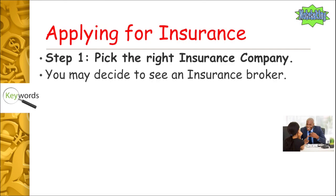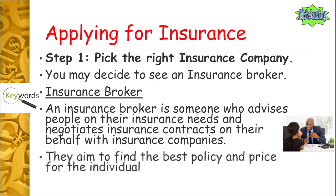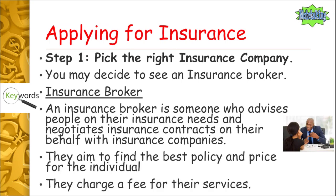So, you might decide to go for an insurance broker instead. Do you know what an insurance broker is? Have a think about that for a second. Jot down a few ideas. So an insurance broker is someone who advises people on their insurance needs and negotiates insurance contracts on their behalf with insurance companies. Their aim is to find the best policy and price for the individual, and they charge a fee for their services.